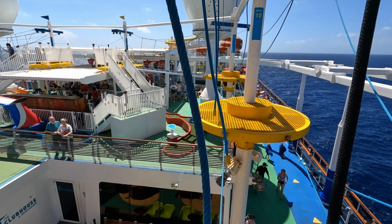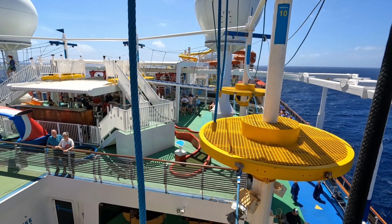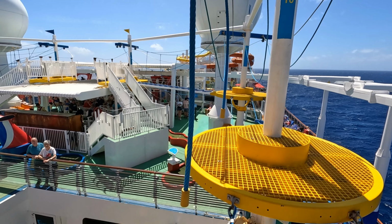Hey everyone, we are here on the Carnival Vista and we want to take you on a quick tour of what the high ropes course is like on this ship. Let's head on up there and go take a closer look.